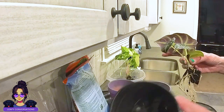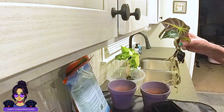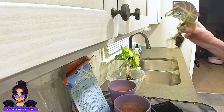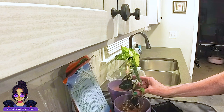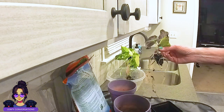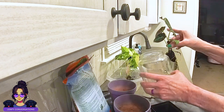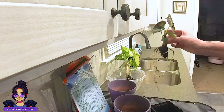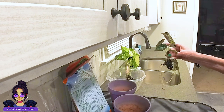So this is the pot. This is a 4-inch pot that this was in. This is a 4-inch pot. This is a 6-inch pot. So I feel like this is too big, but I don't have a 5-inch pot. So I don't have a choice, unless I put it in here and I could propagate. But I don't really want to do that. Not yet. Not until I get more familiar with these plants. So, that being said, I'm going to put them in these 6-inch pots.